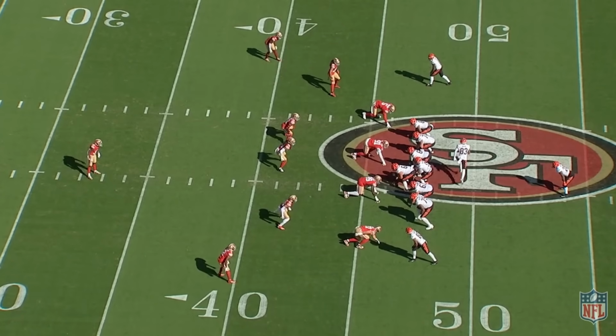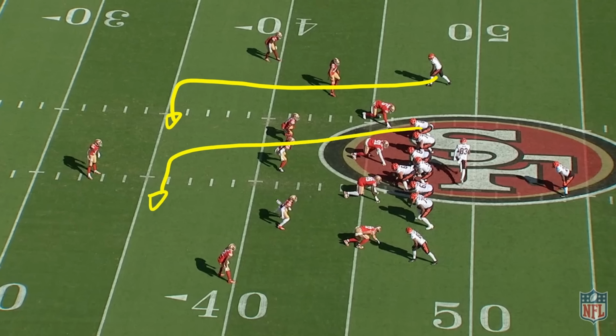So first thing is just watch the adjustment to motion. Okay, so first I'll draw up the routes. This is where the ball is going to end up going, on an in route. I'm going to call the number 2 here, the tight end, also running an in route. And it's really important to pay attention to what happens coverage-wise here.